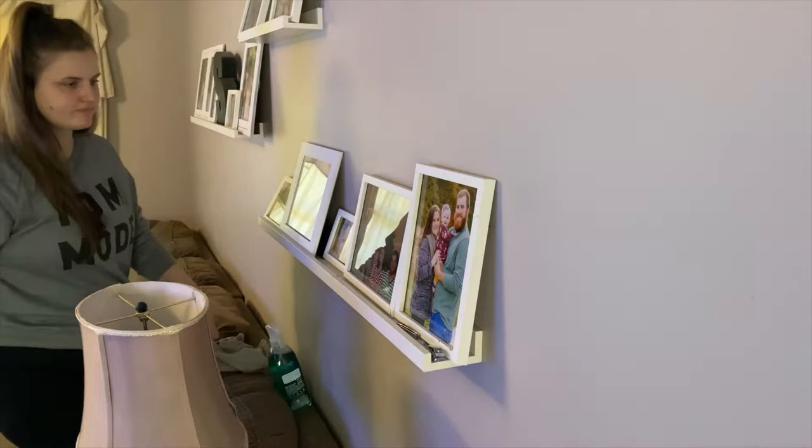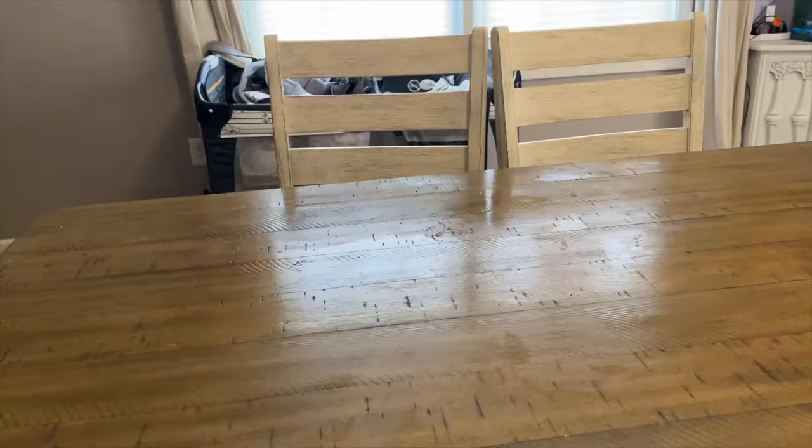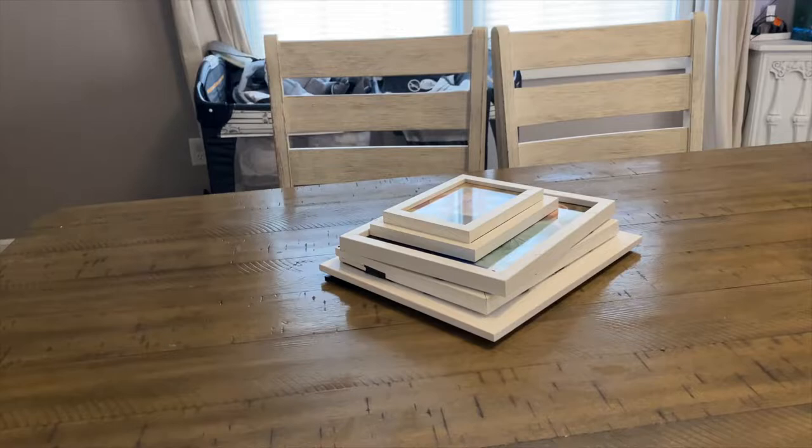I was dusting those photos and I was like, this is not working. These shelves are disgusting. These photos are terrible. So I decided to bring them all onto the table so they can be thoroughly cleaned, and so I can clean the shelves.